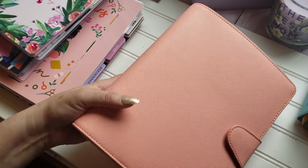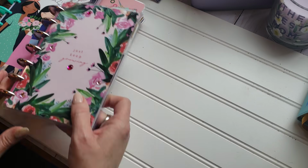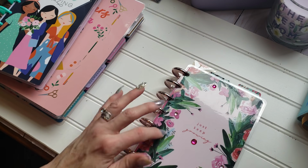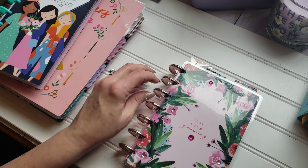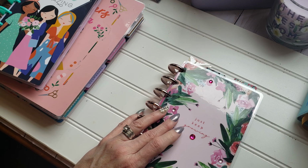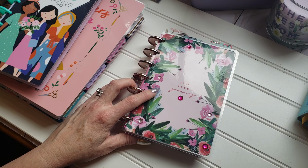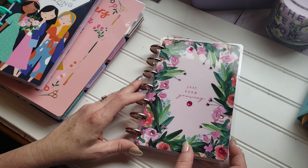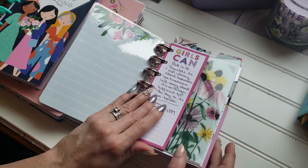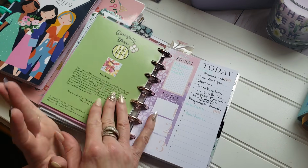Okay, so there goes the Kiki K. And then for Happy Planner, here is my mini, which is my favorite color, favorite cover of all time. The only way I will ever change this cover out is if they actually come out with something prettier, which is going to be hard for them to do. Because this is gorgeous. Haven't been quite pulling them out as much either.